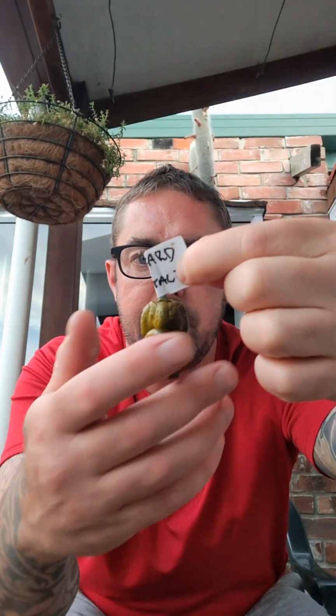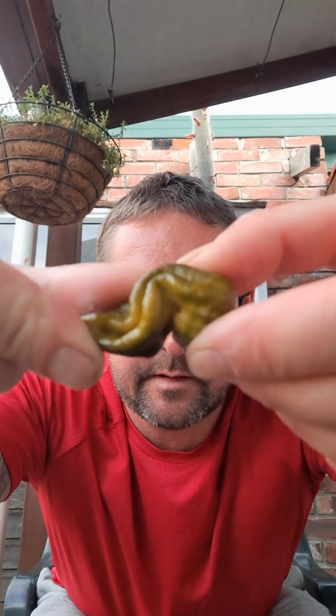Got a beautiful pod here from Rata Farm. After the chocolate Primotalli last night and the pimento leopard, I've decided to do this one tonight. It's another Primotalli, but it's a mustard Primotalli. It's a scary looking one. It's kind of folded up on itself, and it's a nice fat one as well. So, going to get into this.